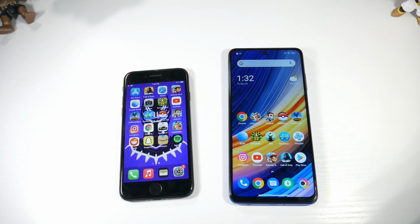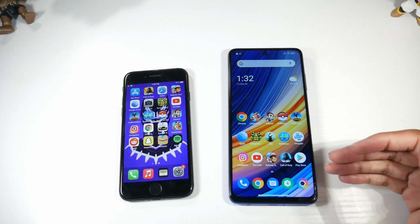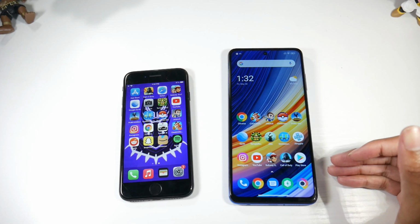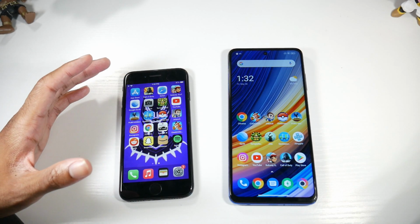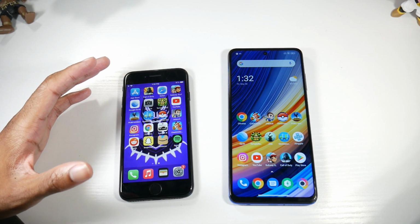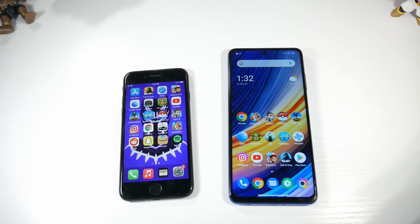All right, so we're running iOS 14, of course, and we're running Android 11 with the MIUI 12 skin on the Poco. You have the Snapdragon 860, Adreno 640, micro SD support, 128 gigs of internal storage, and 6 gigs of RAM. On the iPhone, we have the Apple A13 chip, no SD card support, 64 gigs of internal storage, and 3 gigs of RAM. And again, there is a 128 gig configuration as well.